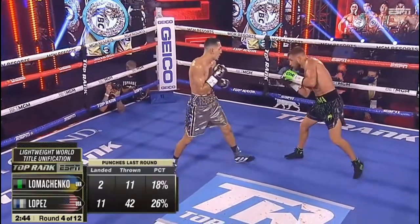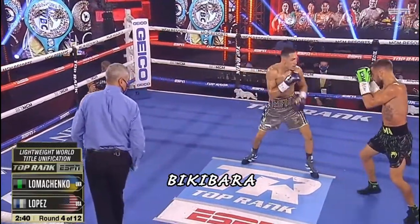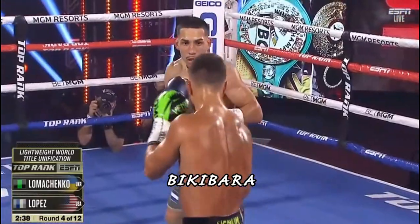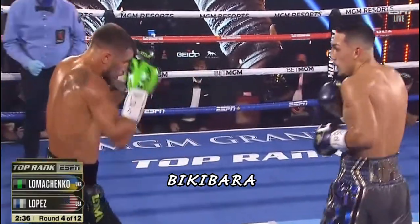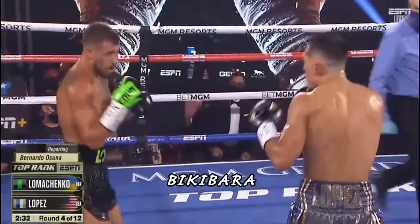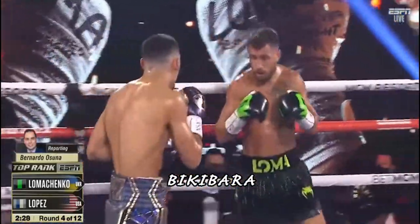26% was the connect percentage in that last round for Teofimo Lopez. Let's bring in Bernardo. Teofimo Sr. said, "I told you we could get him." I think he hurt him in that last round, and he landed a really good 7. I said, what's the 7? That overhand looping right. He said, "Mentally, we've got him where we want him."